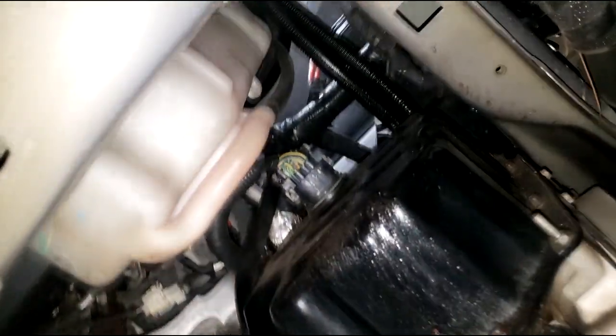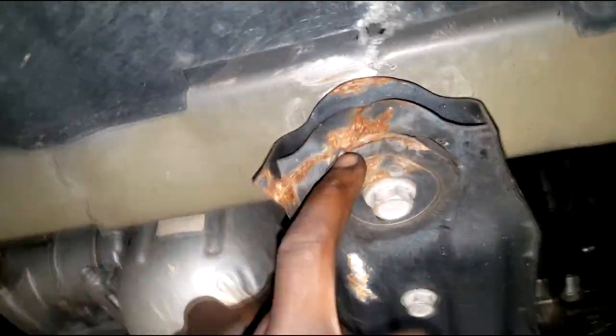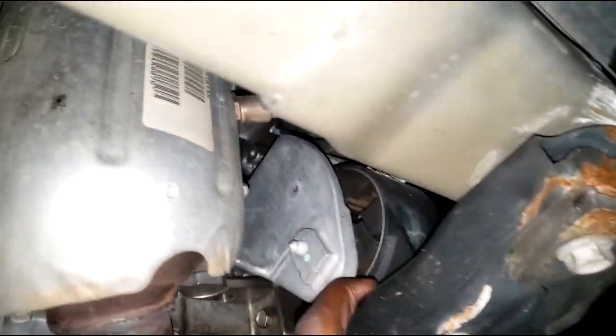Oh, y'all see them cooler lines up there? Yes, those cooler lines are leaking, but this thing looks like it's been hit. Oh God, this pan has been hit. Whoa, with that clunk. Did y'all hear that? Well, y'all might not have heard it when I was putting this motor mount on.